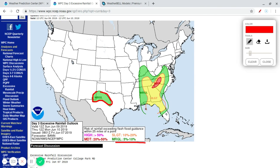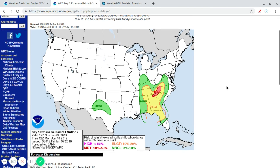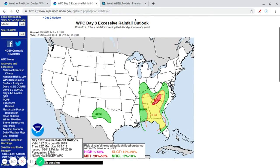But then, once again, there's a slight risk in Alabama, most of Georgia, North Carolina, Virginia, and Florida. But again, there's a moderate risk once again in Georgia, South Carolina, North Carolina, and even Virginia now in the same areas. Northeast Georgia, Greenville, Spartanburg, South Carolina, there's going to be a lot of rain. We'll check rainfall totals out in a second.